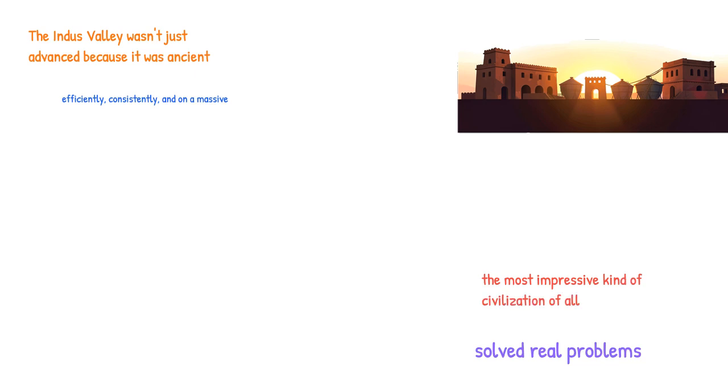So the Indus Valley wasn't just advanced because it was ancient. It was advanced because it solved real problems efficiently, consistently, and on a massive scale. And maybe that's the most impressive kind of civilization of all.